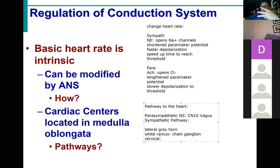They were in order, one on top, one in the middle, one on the bottom. So what were the three cervical chain ganglia called? The one on top is? Superior, medial, and inferior. Excellent. And which two of them are the ones that innervate the heart? The medial and inferior ones. There you go. Excellent.